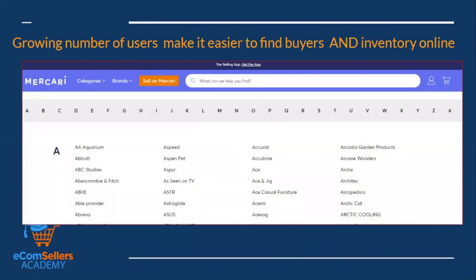I cannot emphasize this enough, but the growing number of online users make it a lot easier to find buyers. And I cannot tell you how much inventory you can get online at some of these apps. So the thing I love about Mercari, because I was one of those who only knew what I knew about some of the brands. I wasn't a thrifter. I follow a lot of the thrifters now, and I see them making a big to-do about brands that I had never heard of.